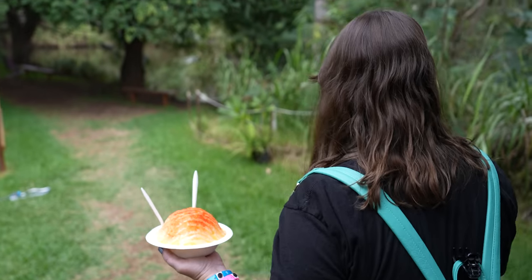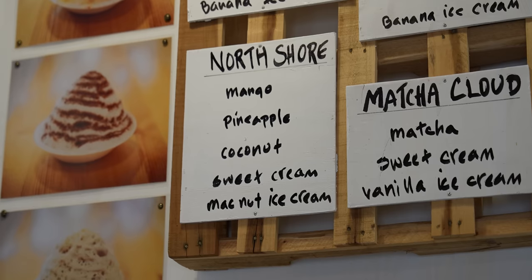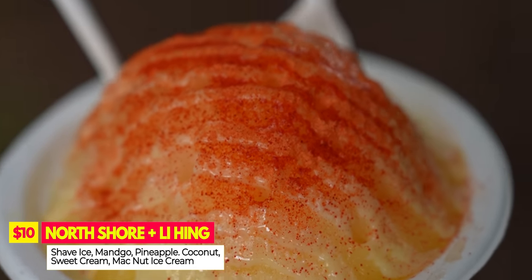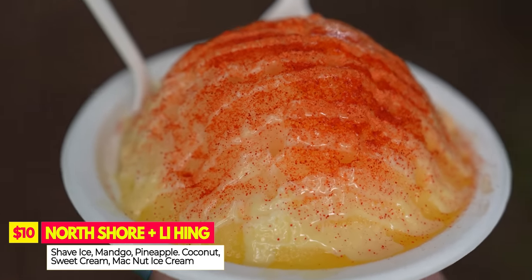Wow. The one that we ended up getting is called the North Shore. This has mango, pineapple, coconut, sweet cream, and macadamia nut ice cream. And we decided to get some Li Hing powder on top. That doesn't normally come that way, but we felt like spicing things up a little bit. Let's be adventurous.